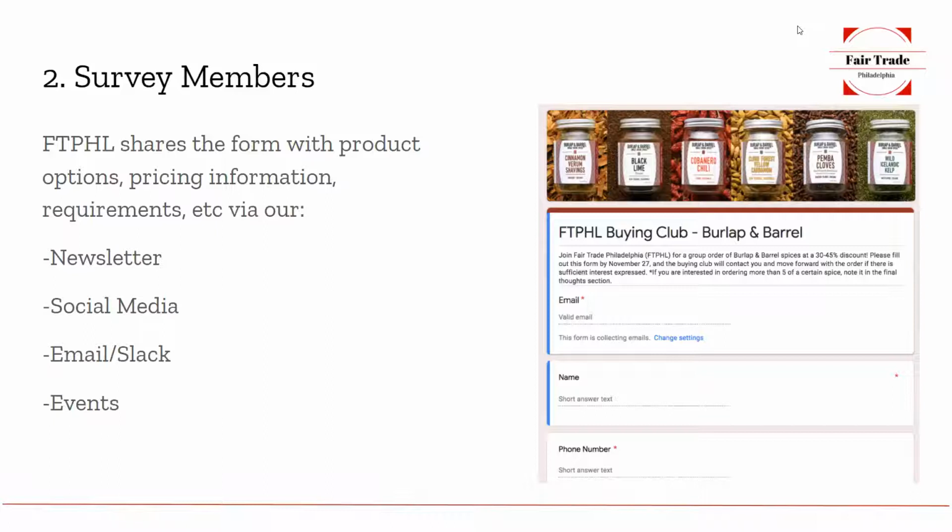So for example, for food and drink and the spices that are pictured here, we were buying them by the case. So we needed to make sure that we had enough folks interested in it for those amounts. And once we have the form set, we share that through our network, which is our newsletter, on social media. We also have a Fairtrade Philadelphia Slack where we do a lot of our organizing, and then also at virtual and in-person events when we were having in-person events. So hopefully those will be coming back very soon.